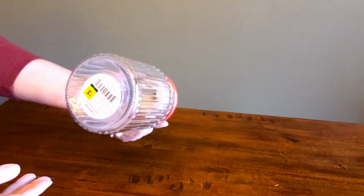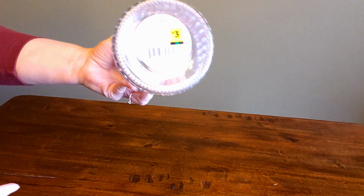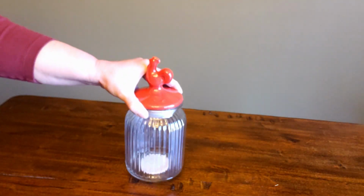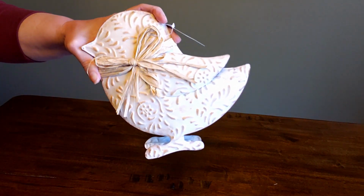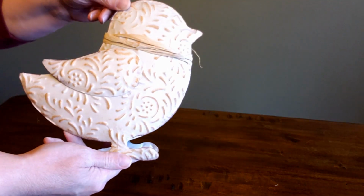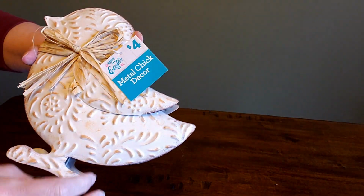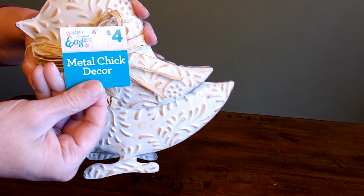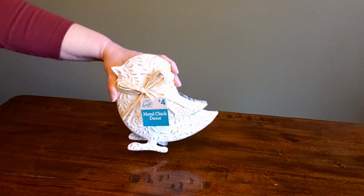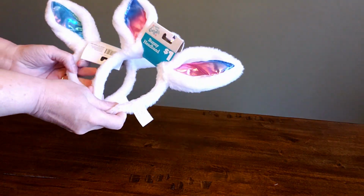Starting with this canister with this rooster on it from Dollar General for $3. I thought it was so cute. And then they had their Easter stuff 75% off. Now that was actually about a week and a half ago. It's probably 90% off now. But when I was there, I got it 75% off. So I got that little metal chick for $1.